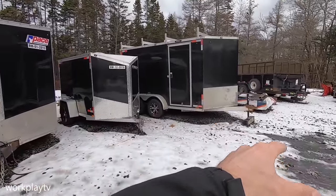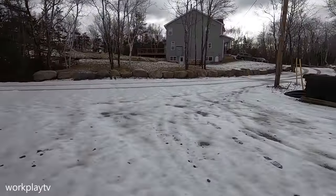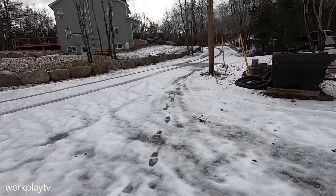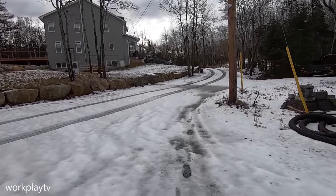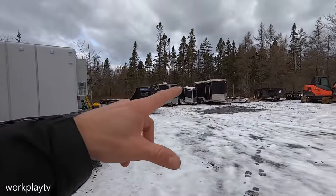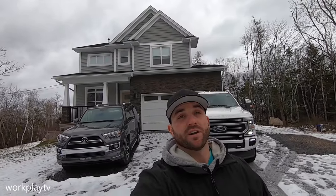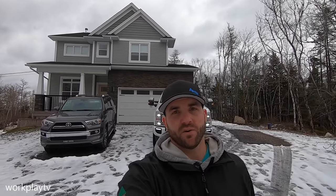We've got tons of enclosed trailers. We got a dump trailer. We got two plows over there. So that's all work. And then, of course, we have the Can-Am Maverick 1000R for our fun, guys. But we also have some ATVs with track kits. So, all right, guys, as you can see, we've got a ton of stuff going on this channel. We're just getting started here. I promise you it's only going to get better.